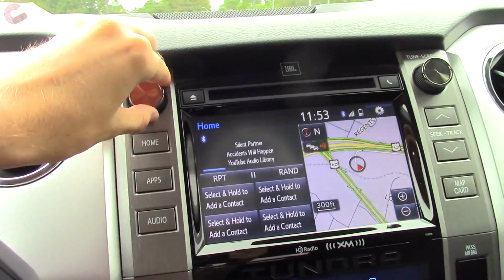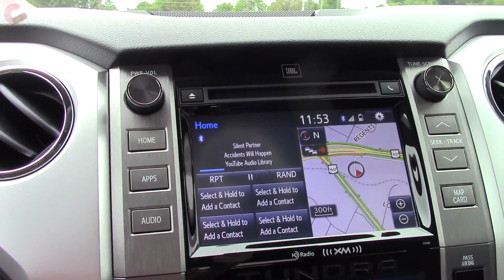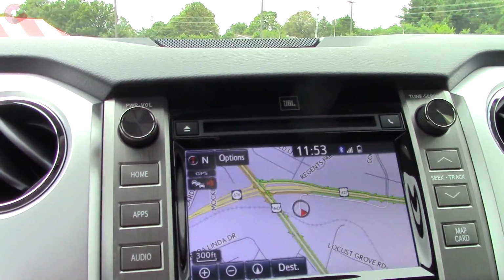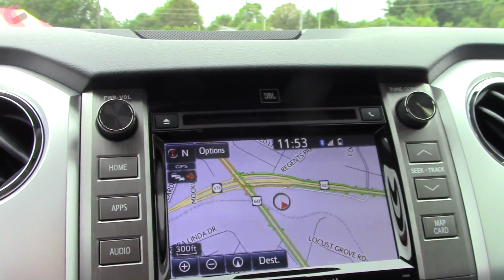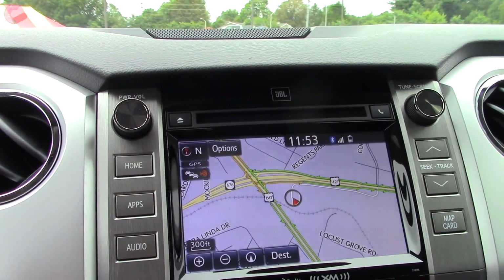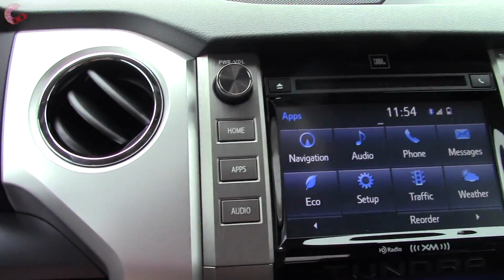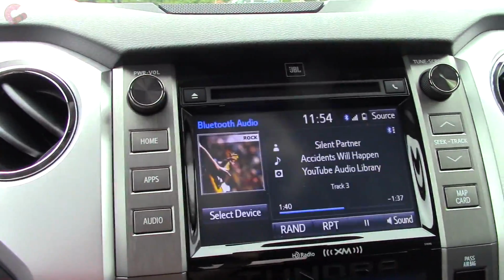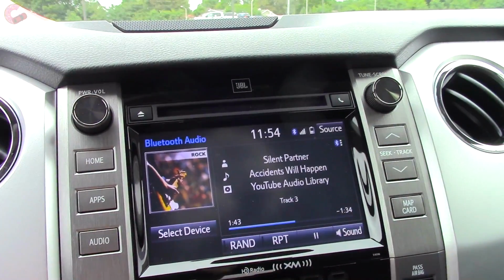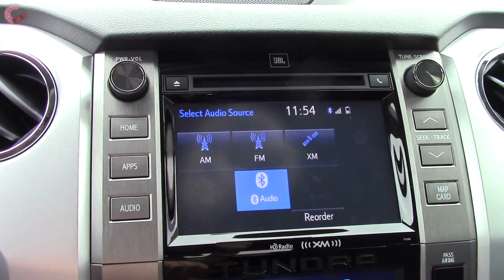Now this is not the newest version of Entune, however it does have the same functionality for the most part. Here on the 1794 and Platinum, you will have integrated navigation, and the other trims have connected navigation which runs through your smartphone. There still is no Apple CarPlay or Android Auto available. Now all your other apps are located here in the app button. So next up we'll go into audio. We're currently paired through the standard Bluetooth, and I can play and pause my music straight from here. And then I can click the source button to change into the other available sources.